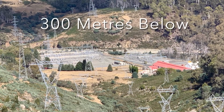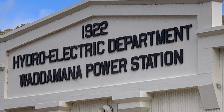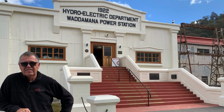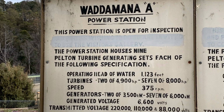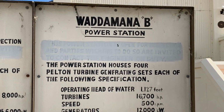The Waddamanna Power Station started as a private enterprise with investors but ran into financial difficulties, so was taken over by the Tasmanian government in 1918. It started off with 2 turbines and was expanded to Waddamanna A and then also to Waddamanna B, eventually leading to a total of about 11 turbines.